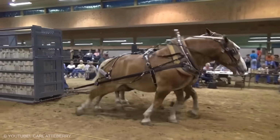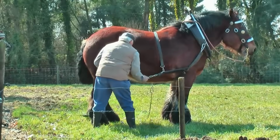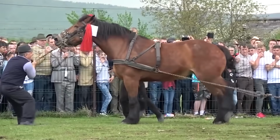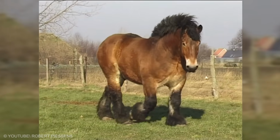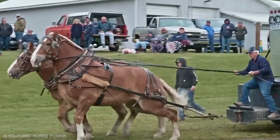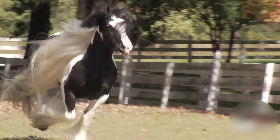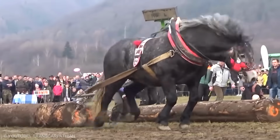Horses have been domesticated and crossbred for thousands of years. Most large horses are draft animals, meaning that they're bred to pull heavy equipment. The Belgian Draft horse is the strongest horse breed in the world, frequently winning worldwide pulling competitions. Stay with us till the end as we show the Belgian Draft horse, as well as some of the most powerful horse breeds in the world.